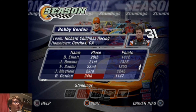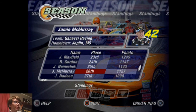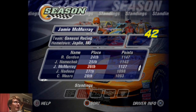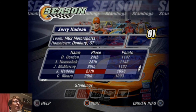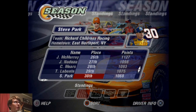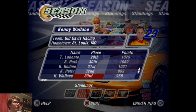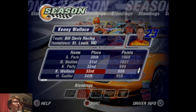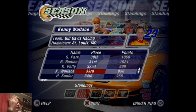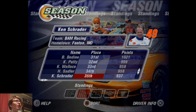What else have we got? Jamie McMurray. Now he's taken the Rookie of the Year lead from Casey Mears. And he didn't just take it, he moved up an entire spot over that, which is kind of nuts. I was hoping Casey Mears could do it, but I was wrong the entire time. Kenny Wallace, I remember he just finished 33rd in the last race, and now he's 33rd in points, so he's being consistent, kind of.